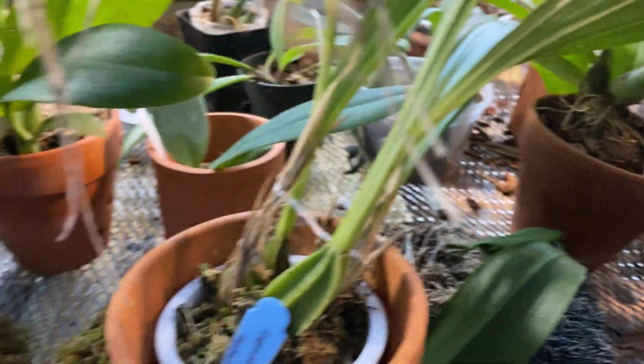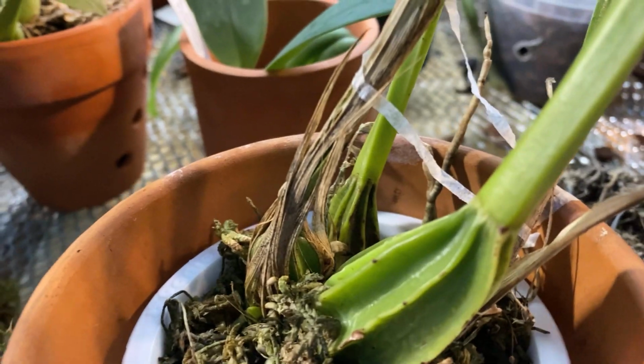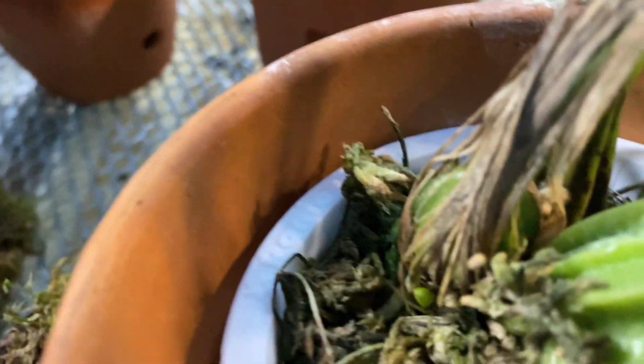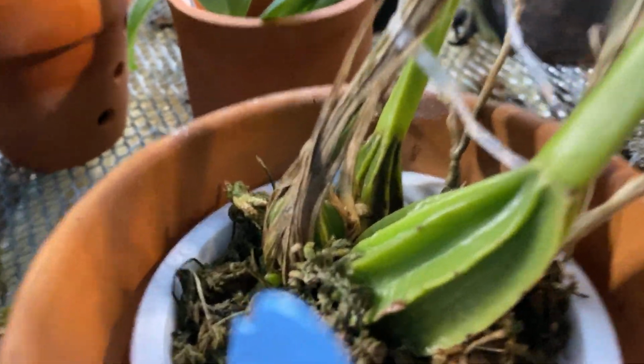Gonna keep on going. This is my Gongora chacoensis. It's planted in sphagnum moss. It's got a little something coming out of the base there. You can see that. That could actually be a flower spike, but it's probably new growth. But whatever it is, I'm happy to see growth.